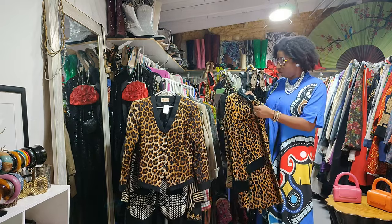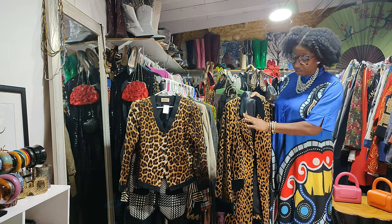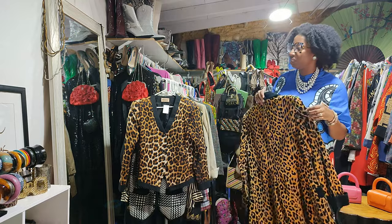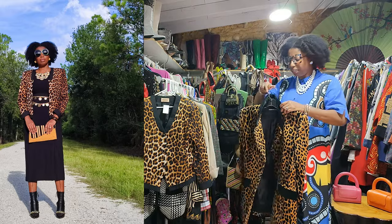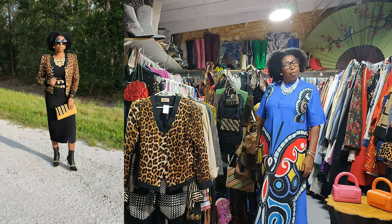This is, I think, wool, vintage as well. This is like velvet and more for the colder season. And this is longer. It has a different style. You know, it's cinching at the waist. I love it. I love both. Yes, yes, yes. I love both. Anyways, let's keep it moving.